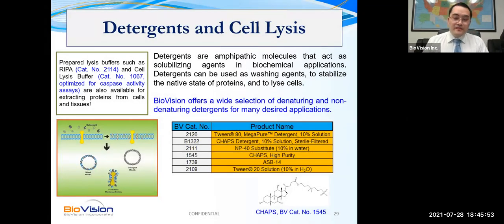Earlier I mentioned that BioVision does provide lysis buffers, which are mostly detergent based. So BioVision offers prepared lysis buffers. This includes RIPA, which is catalog number 2114, and a cell lysis buffer optimized for caspase activity assays, which is our catalog number 1067. These buffers can be used to extract proteins and other biological molecules from cells and tissues.